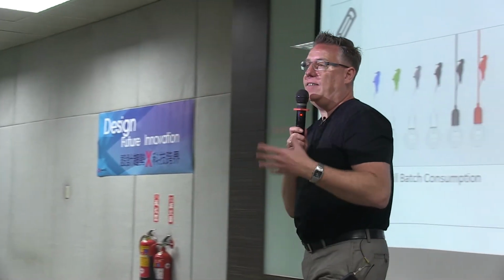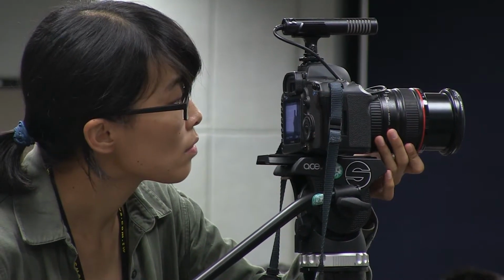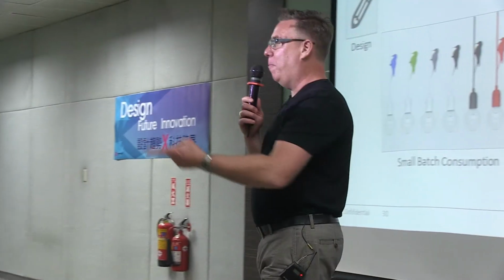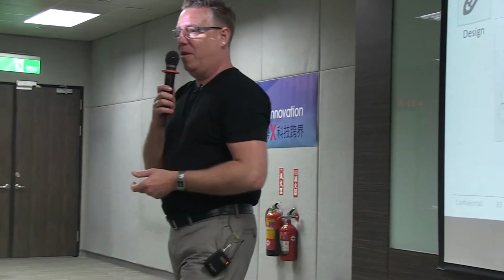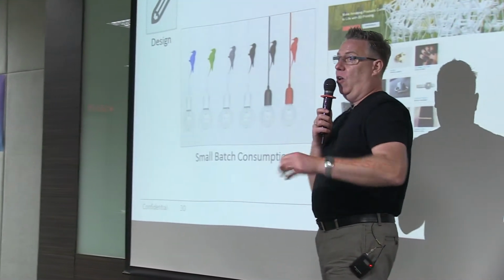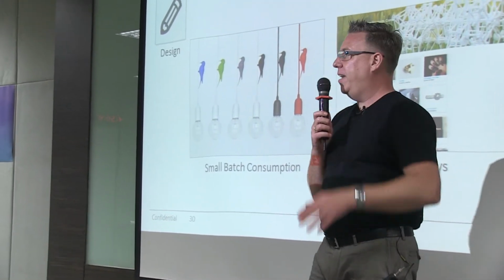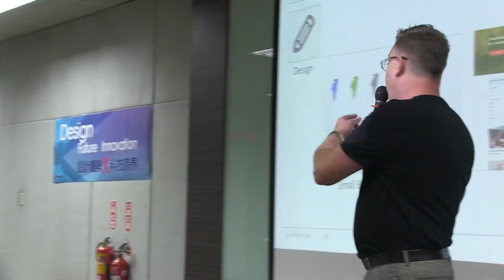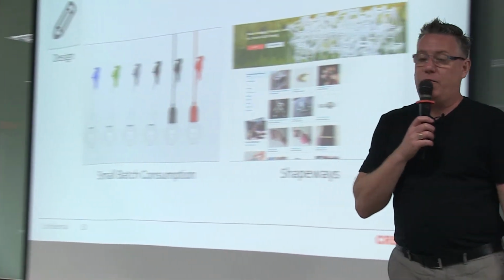So I see a solution where, when I was a student, we used to go to a paper copy shop. All my exams were copied on a copy machine there. I see a similar scenario for 3D printing shops all around town, and they'll deal with the maintenance, and they'll deal with setting up the files and cleaning and the equipment, and you just walk in with a file and they print it out for you.